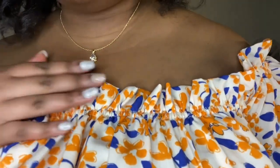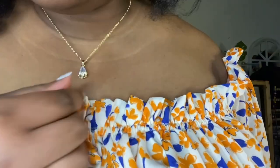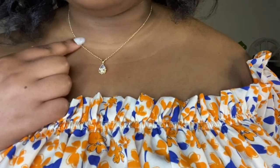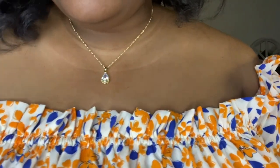This is the first one. Really pretty imitation gold necklace. The diamond cut is being held in by the gold plate. And then it's this really pretty thin chain necklace. It's so pretty. You guys should definitely check this one out. Okay, you guys, let's go ahead and jump into the next thing.